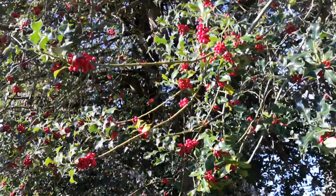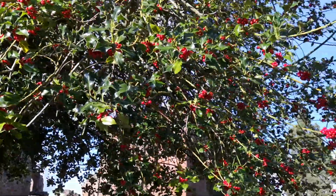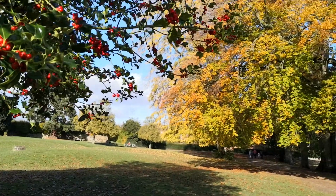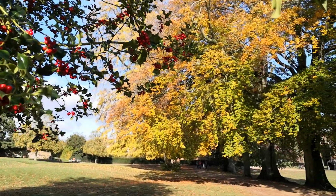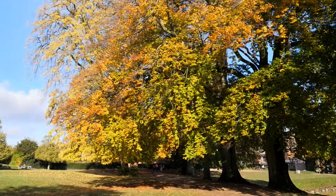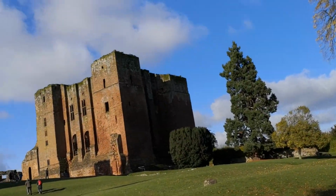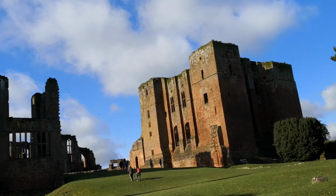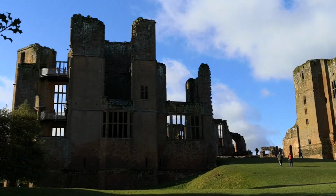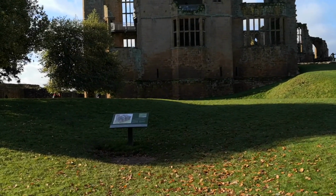And here's the castle. Look at this. Now they say when there's lots of berries there's going to be a bad winter, but I think that might be a false tale. I'm not convinced. But look at the colour of the trees. They're all starting to turn now, and that's lovely. It's a beautiful old castle. It's been added to over the years, as they often are. You can't go to the top of that one, but you can see people right up the top there. So you can climb up that one.